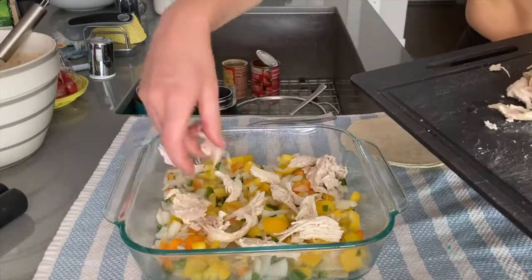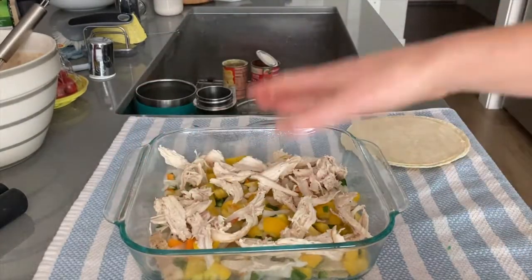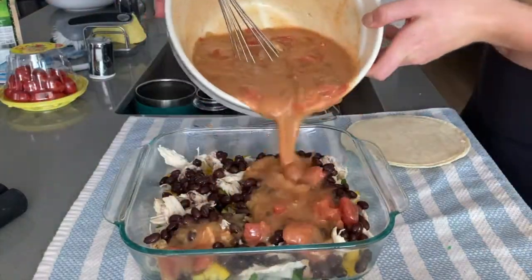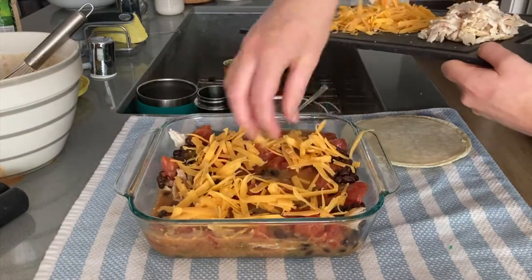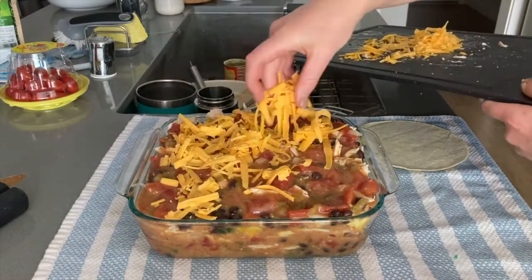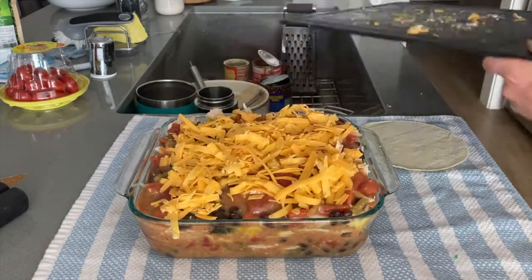And then over that you sprinkle about half of the shredded chicken, because you do about 2 layers for the casserole. And then I actually just added some beans, since I only used 1 chicken breast, just to make it more filling with more protein. And then you add the sauce mixture and of course some cheese on top. So this is after the 2 layers, and I'm just topping it with some sharp cheddar cheese.